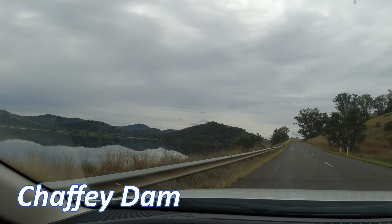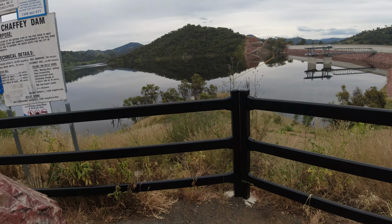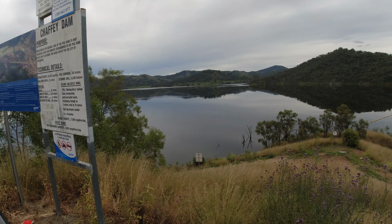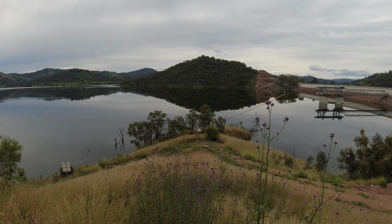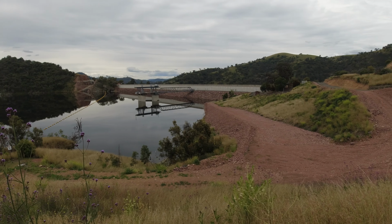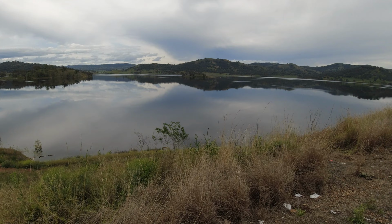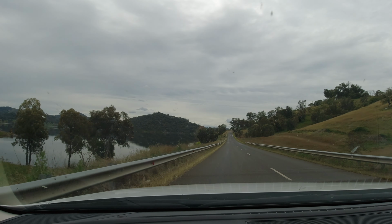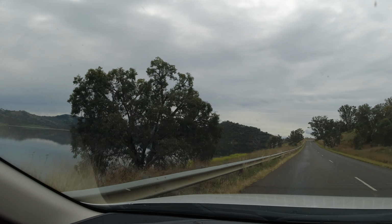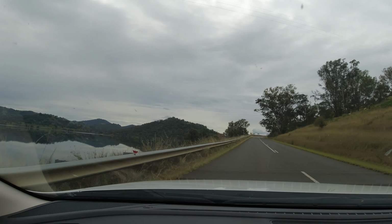Chaffey Dam was completed in 1979. And over there is the spillway. Chaffey Dam seems to be lots of areas to camp. Don't know if it's free or not, but worth checking out one day.